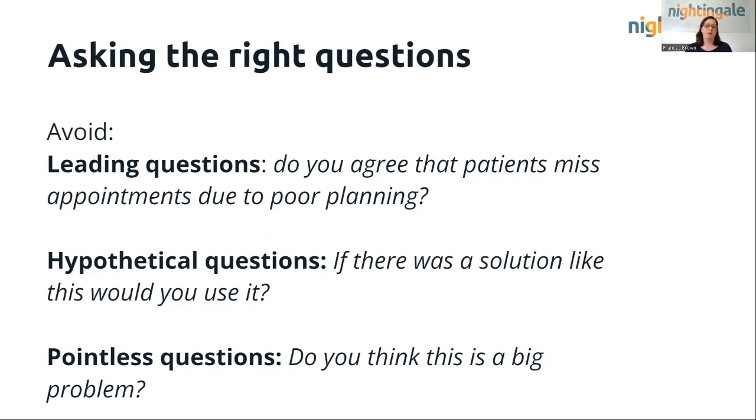So in this situation, I've put in an example. Do you agree that patients miss appointments due to poor planning? I mean, obviously, that's a very leading question. You set up what you expect the person to say. And if the person doesn't agree with you, then they have to actively disagree, which is hard for people to do, as I was saying.